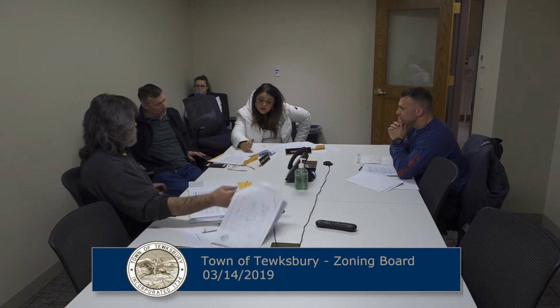That's the current dimension. He could come over 2 feet. That's right. He would still be 2 feet short on that side, though. And he's already moving the pool forward by 4 feet as well. But even moving it out there, it still gives them more space. Then it would be within the 10 feet, though.